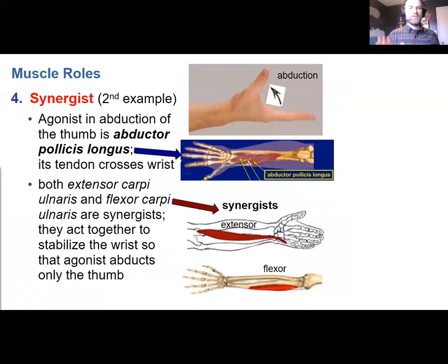Another example of a synergist is when you're abducting the thumb, so when you're moving your thumb up, the abductor pollicis longus is the agonist. That's the muscle providing that movement. And in this case, two other muscles, the extensor carpi ulnaris and the flexor carpi ulnaris, are synergists. They're helping that movement by stabilizing the wrist and assisting in making that movement happen. Now, I don't need you to know the details of those forearm muscles yet. We're going to talk about the muscles of the upper limb in more detail in our first lab back after spring break. I just want to give some examples of synergists in movement.